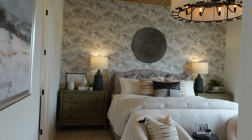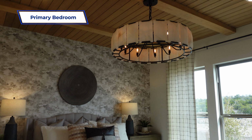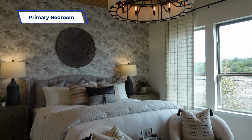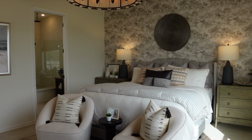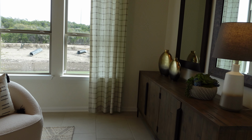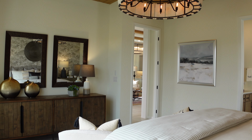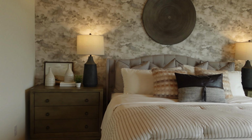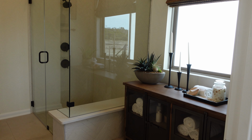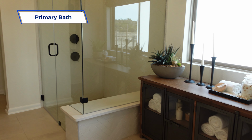Yes. Now I love what they did with the ceiling here. Yeah, look at that nice warm color. It is really, really nice. You've got that wallpaper on the back wall. And then you've got lots of space over here for a dresser, or if you're a TV watcher, or whatever. And then we'll make our way into the bathroom. So they've got this nice hutch area there.